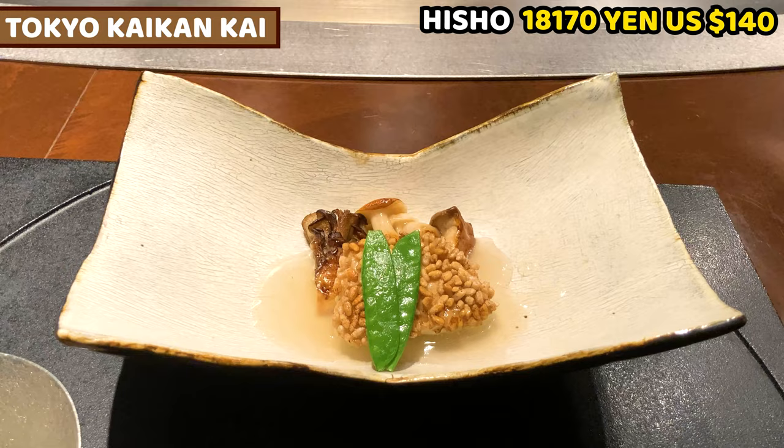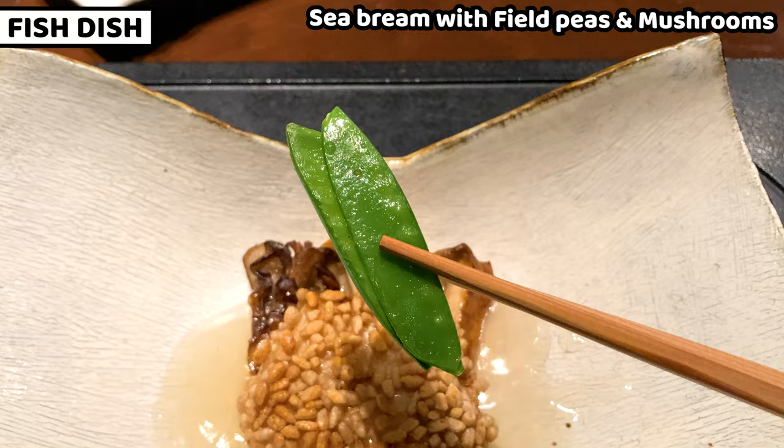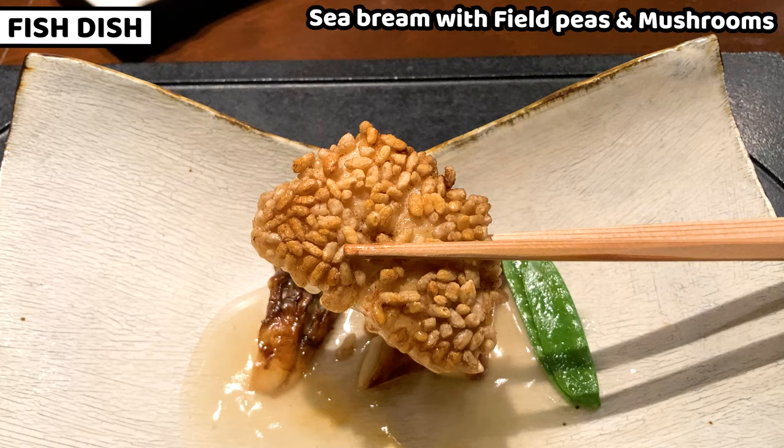This is a fish dish. Rice coated grilled sea bream with grilled field peas and mushrooms. Starchy Japanese soup stock sauce is topped with it. Mushrooms are maitake, shimeji, and king oyster.